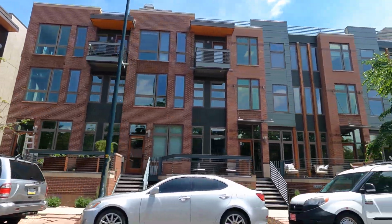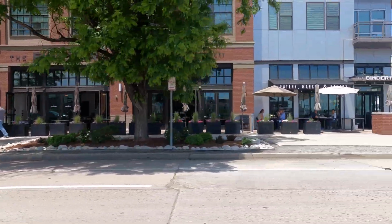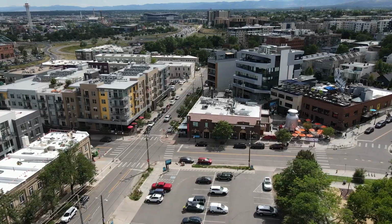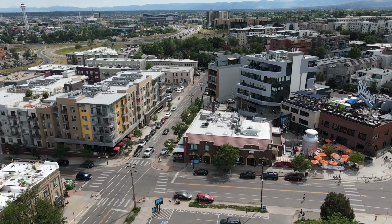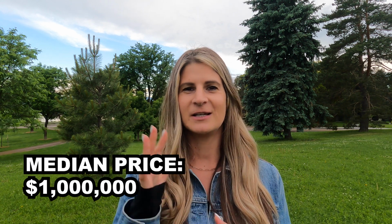Plus, like I mentioned, Lohi is the more up-and-coming portion of the Highlands, and that's where you've got a whole bunch of shops, restaurants, stuff to do, super walkable. So Lohi is where it's at. It's where I spent a lot of my time the first 3 years because I lived a neighborhood over, so highly recommend.